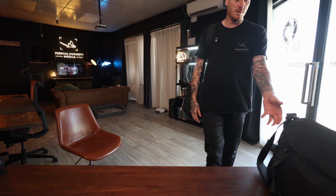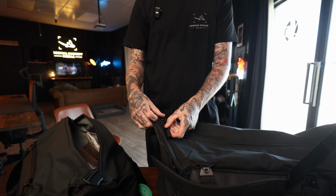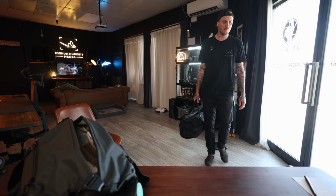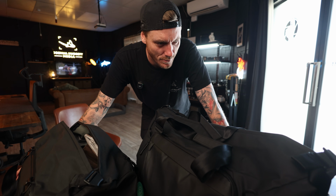104.95, that can't be right. 104, how is this lighter than the other one? Let's put everything in there. 105.25. I don't understand what's happening. I don't understand why the weight is different.